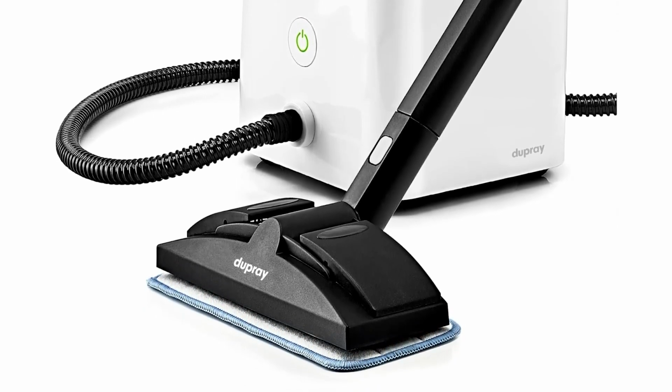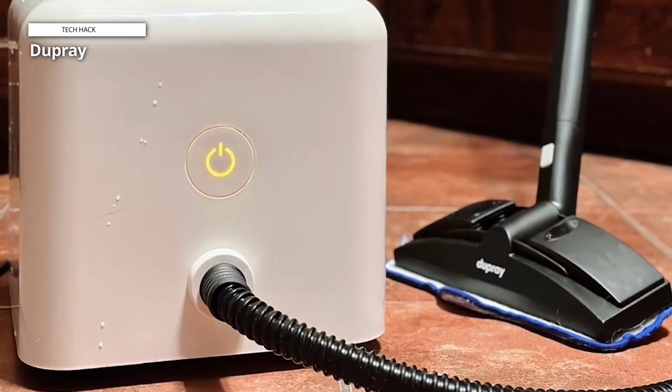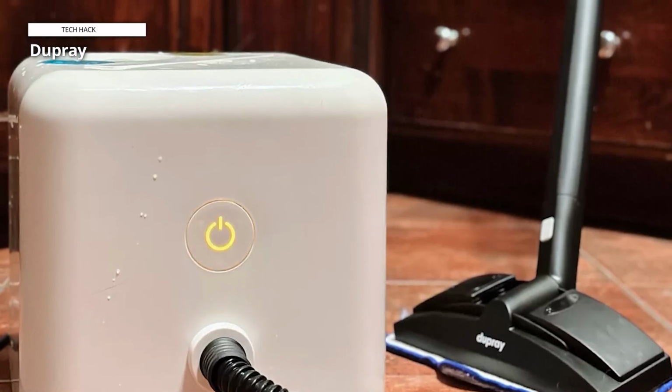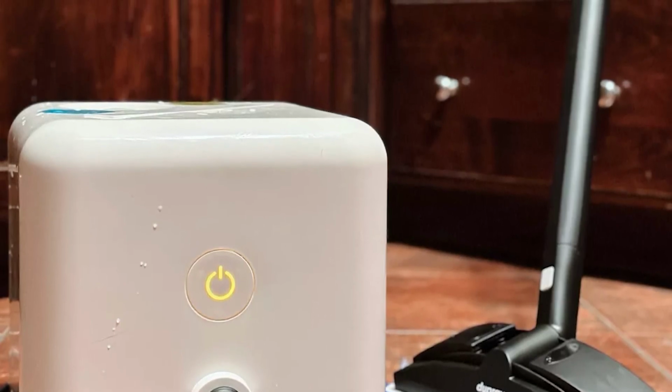When we unboxed the Dupray Neat Steam Cleaner, we were immediately impressed by the quality. The attachments felt well constructed, and the fabric steamer's microfiber bonnet was much thicker than those from other models. We also liked the unique modern aesthetic and the cord storage on the bottom of the cube.